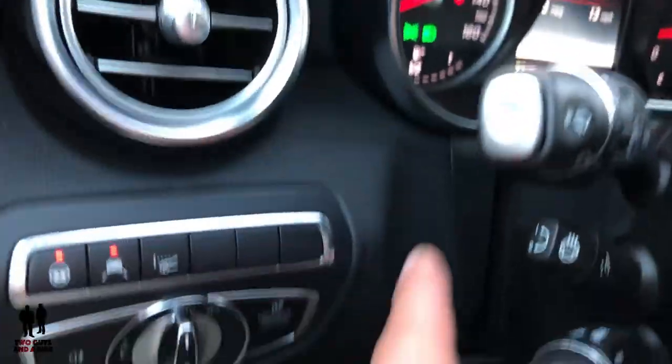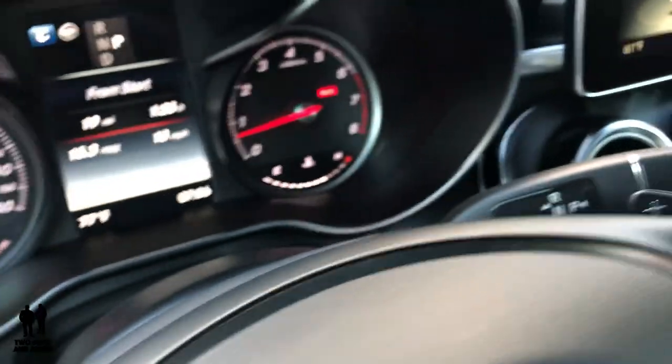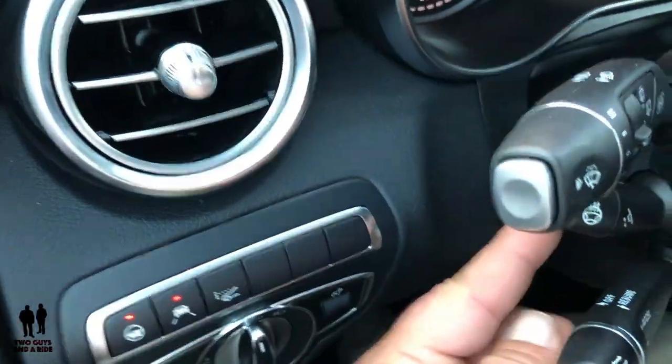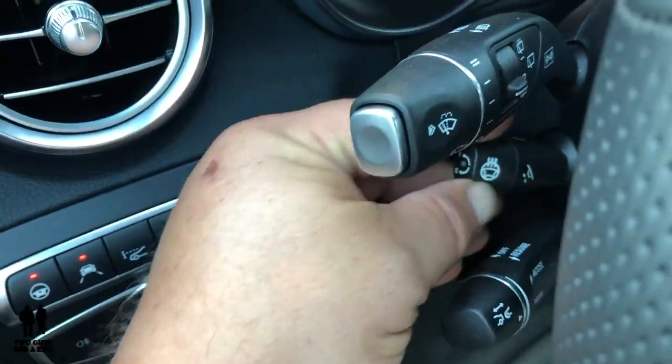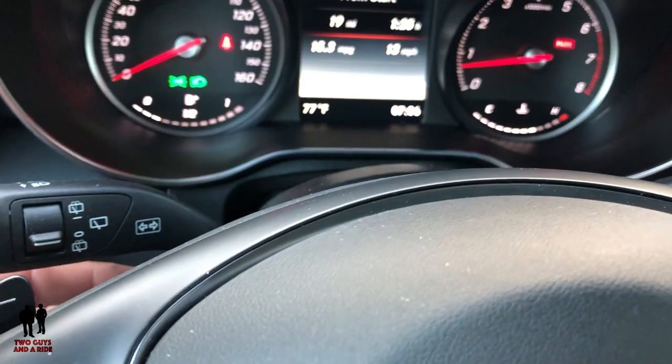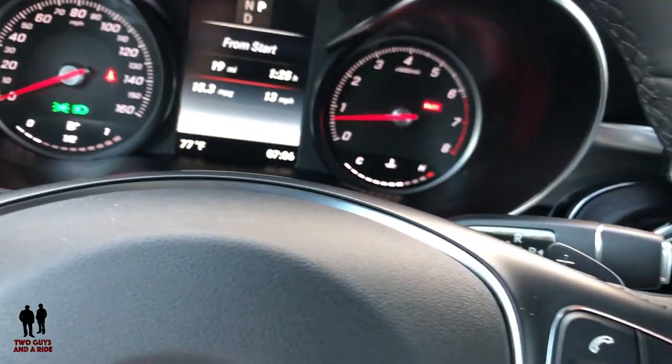Okay, it also has a power tilt and telescoping wheel. And I really like, I don't know if you can see it here, but Mercedes-Benz actually gives you a really big knob that sticks out to control it, instead of the small little aero pad. So I really like that.